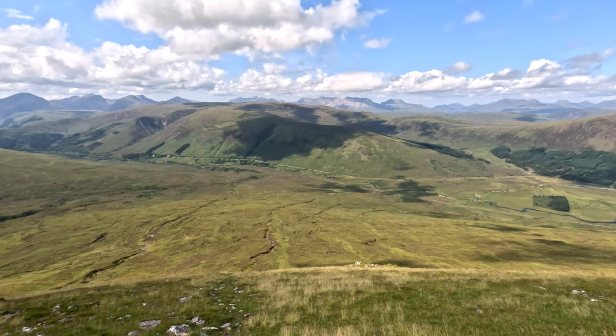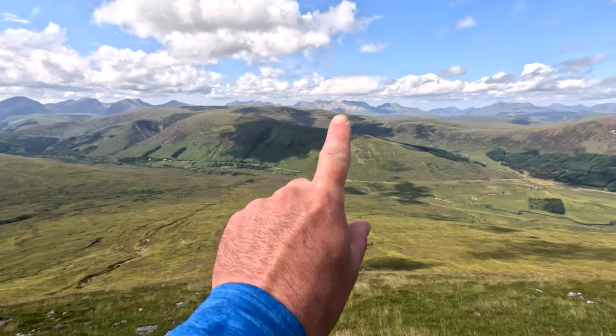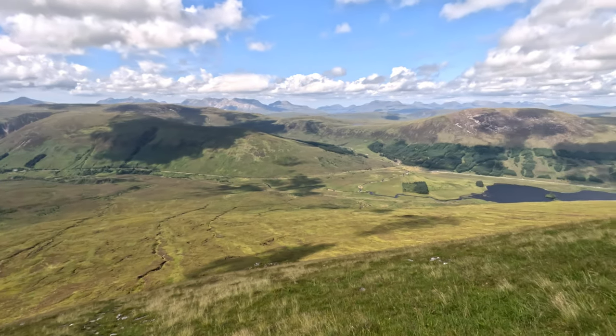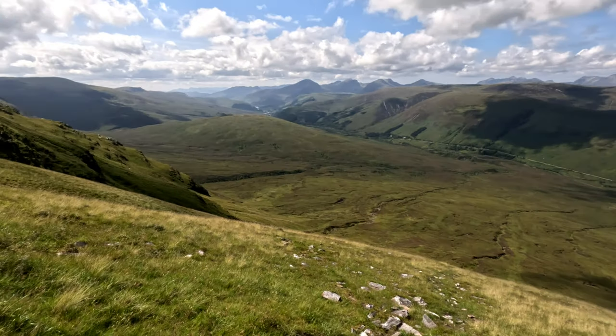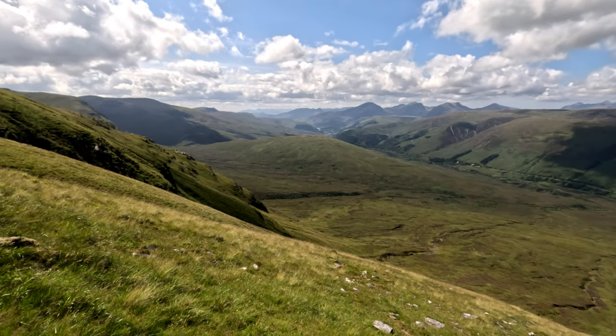Check out the vista. You got the Torridon Giants just in front of me. Ben Eighe, Liathach. Got the Fisherfield Wilderness in here, and if I pan to my left, you can just make out the Skye Cuillin.